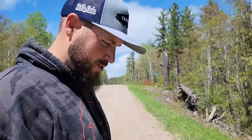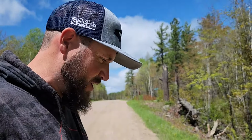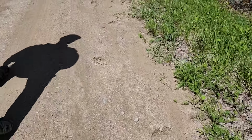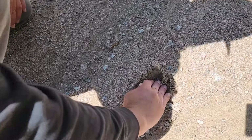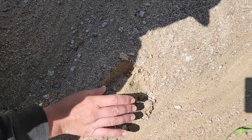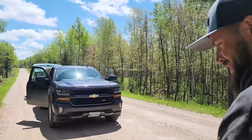So yeah, we're driving along the Echo Trail here. Seen some tracks on the edge, and I knew they were bigger than deer. So we pulled over, and sure enough, it's a bull moose. It's a pretty good sized track. Not quite as big as my hand, but it's almost there. Pretty wide. Definitely not no Alaskan moose, but still pretty cool to see some moose tracks in northern Minnesota still.